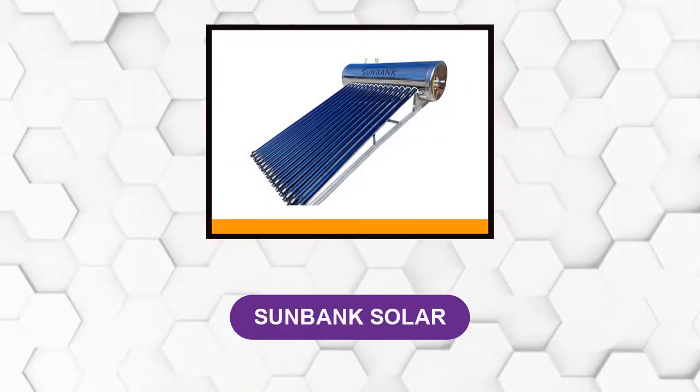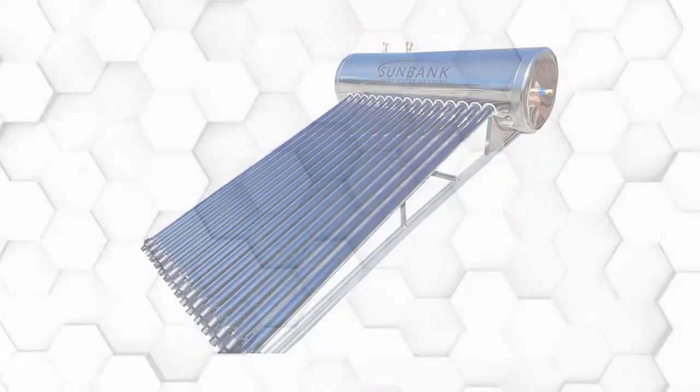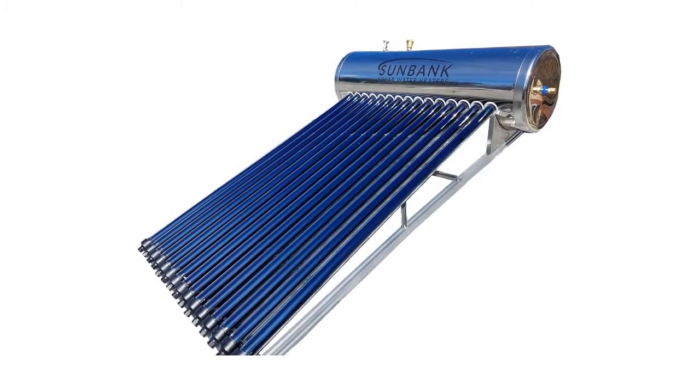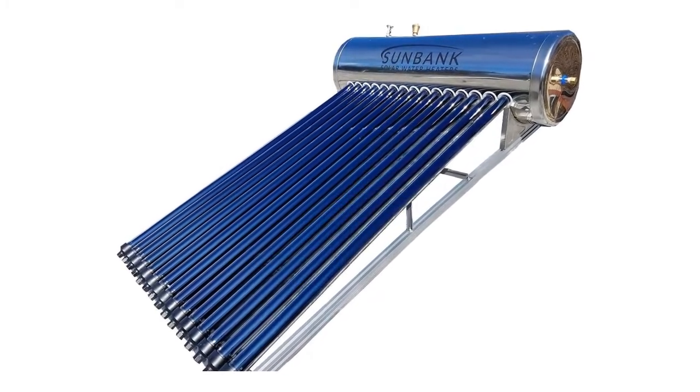At number 1, SUNBANK Solar. This solar water heater is the most energy-efficient type of water heater, which makes it perfect for conscious consumers and households that want to lower their energy bills.